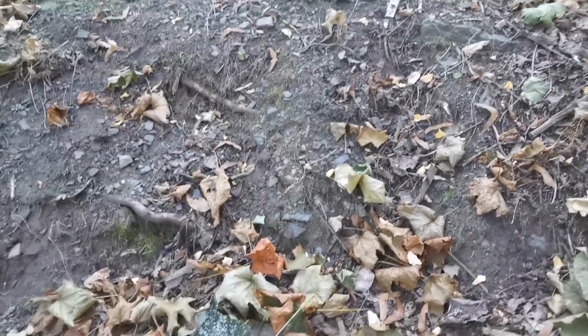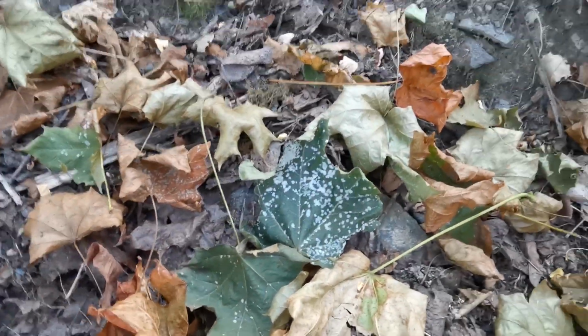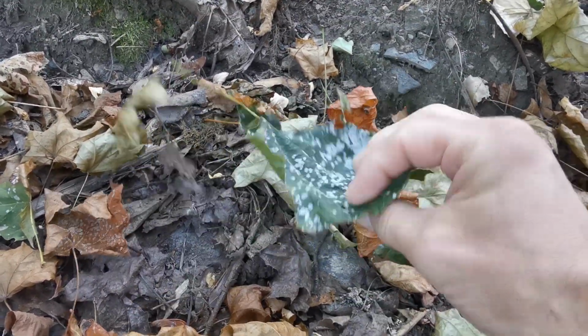It'd be neat one day if they made a little viewpoint up here. You know, this park could use, like, a couple of benches right here, like some rock walls.